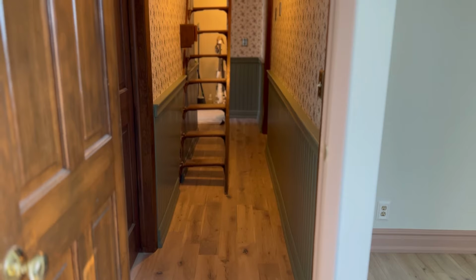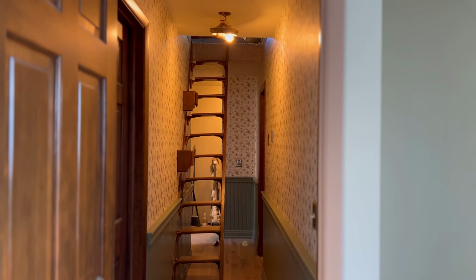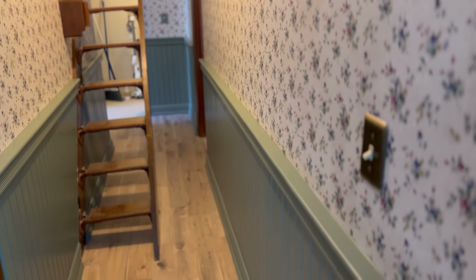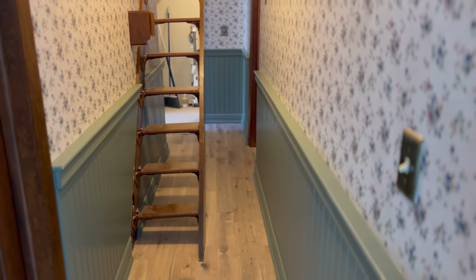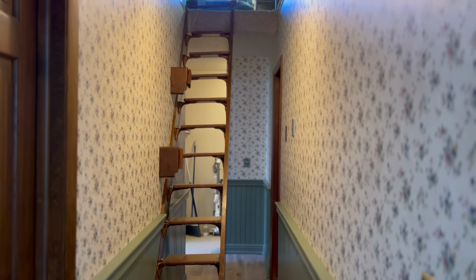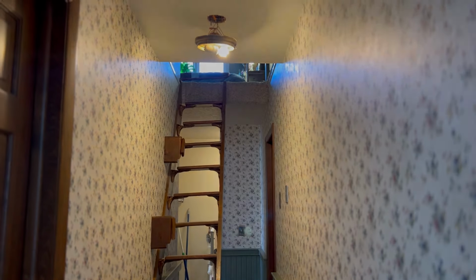You'll also notice these fold up stairs that we can fold into the wall. Leads to a little loft room. That's going to be another project that we're going to focus on soon to kind of extend this big loft that's at the top of this peak on the house. Make it a bigger loft, a bigger play area, maybe even a bedroom for a kid to sleep in. We'll see how it turns out, but that's what's up there.